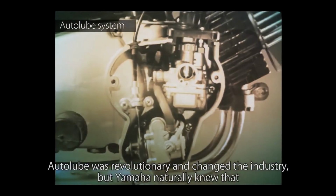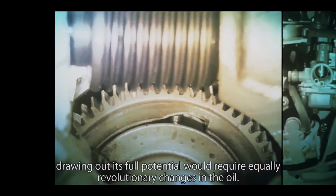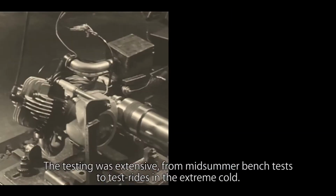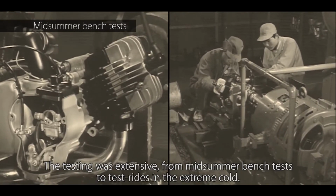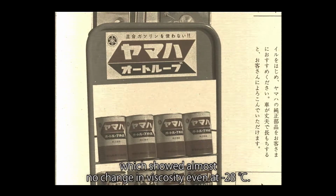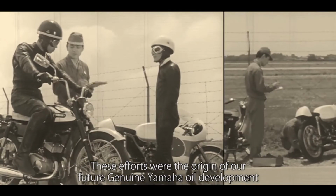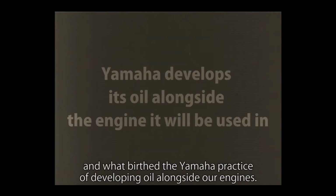Autolube was revolutionary and changed the industry, but Yamaha naturally knew that drawing out its full potential would require equally revolutionary changes in the oil. So, Yamaha set to work on developing oil specifically meant for the Autolube system. The testing was extensive, from midsummer bench tests to test rides in the extreme cold. This resulted in the creation and sale of Yamaha Autolube oil, which showed almost no change in viscosity even at -28 degrees Celsius. These efforts were the origin of our future genuine Yamaha oil development and what birthed the Yamaha practice of developing oil alongside our engines.